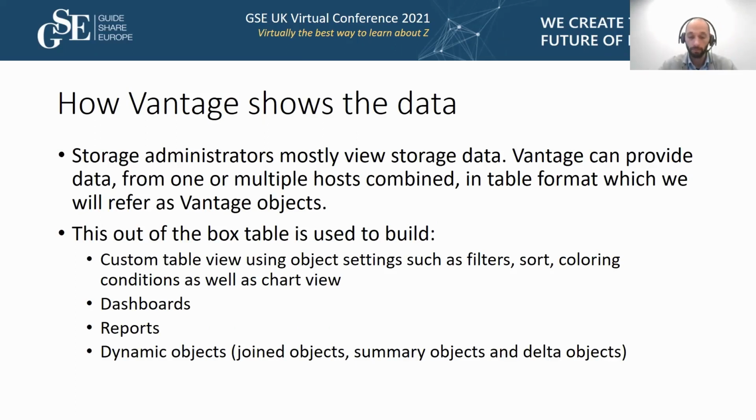So this is customizable. A use case that I have now in my mind would be that you would like to see total storage allocation. And you can do that by looking at all Vantage started tasks that you have out there. Or you'd like to see the total allocation for one LPAR, then in that case, you'll connect only to one.